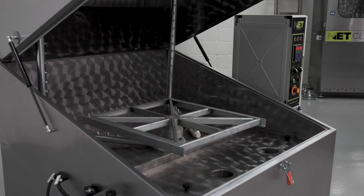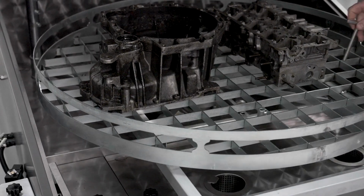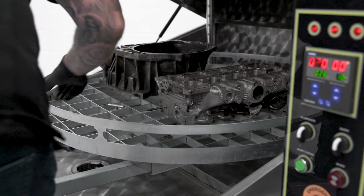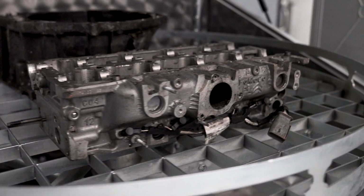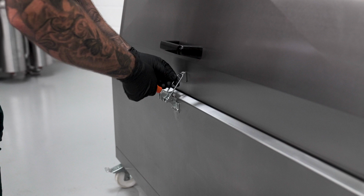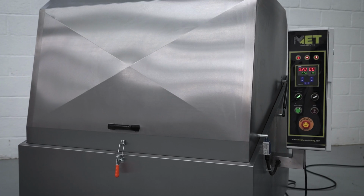The new Rotor S by METCLEAN, designed for heavy duty parts cleaning, all encased in a fully stainless steel body. This machine boasts a 3 horsepower high pressure pump, an electric oil separator and is fully temperature controlled.